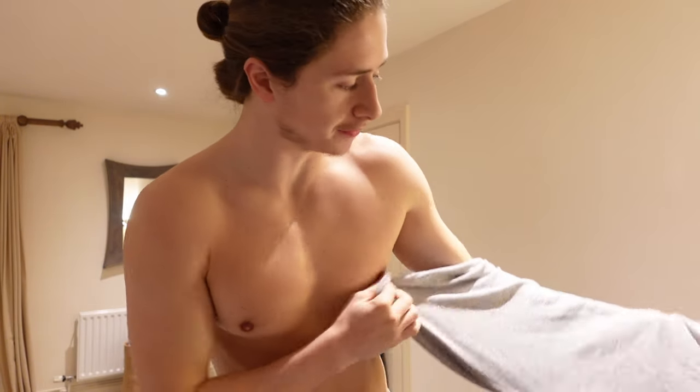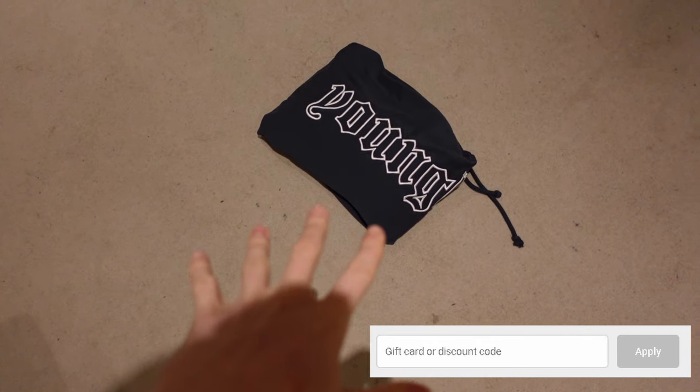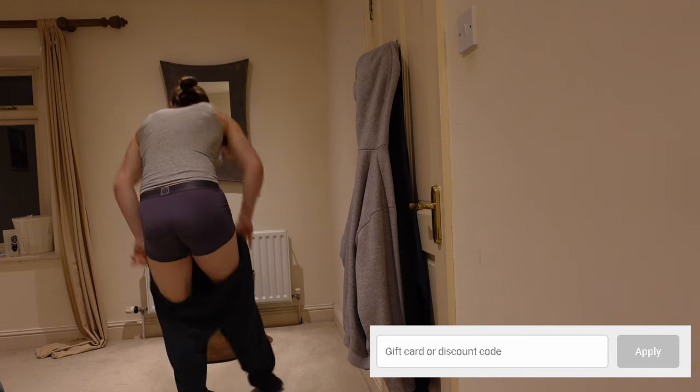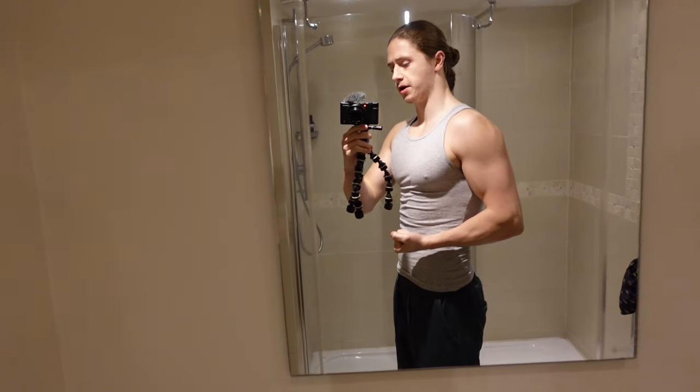Now I gotta get ready and get dressed for the gym. Gonna go with a Young LA Wife Lover as the base. That's gonna make us look jacked in the gym. Then I'm also gonna go with these Young LA Anthem joggers. And just like that, we've got our gym fit.